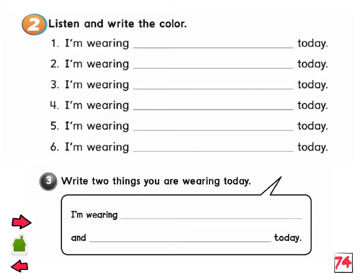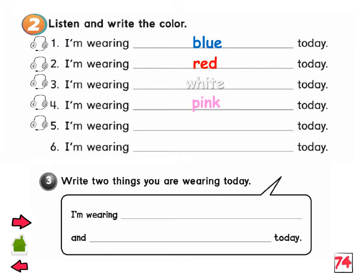Now do 2. Listen and write the color. 1. Blue. I'm wearing blue today. 2. Red. I'm wearing red today. 3. White. I'm wearing white today. 4. Pink. I'm wearing pink today. 5. Black. I'm wearing black today. 6. Purple. I'm wearing purple today. Now do 3. Write 2 things you are wearing today.